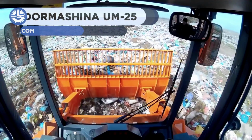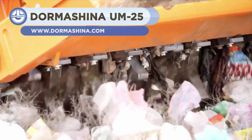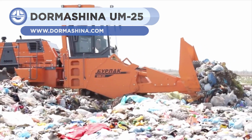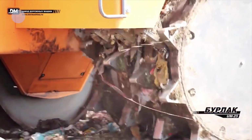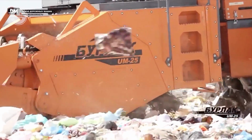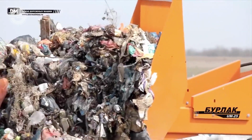The DORMASHINA UM25 is a Russian-made landfill compactor. Based on a drum at the front and two drums at the back, providing a compaction line width of up to 3,300 mm, lateral support while operating on slopes, and a high float.